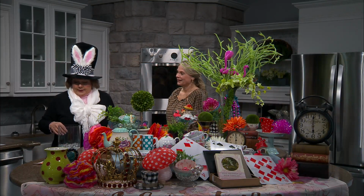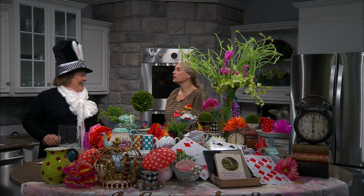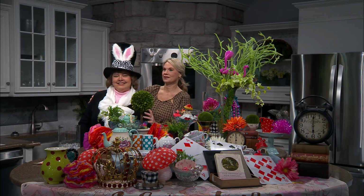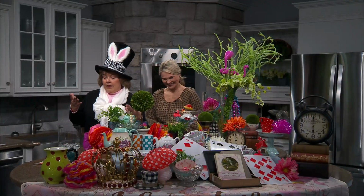I liked the table runner. Oh my God, you are so cute. Okay, look into this camera, and look how cute Miss Tammy is here for the party. You look adorable. And did you make your hat? I did not make my hat. My husband and I looked long and hard to find the hats that we wanted to wear. So this gives the illusion of the rabbit.